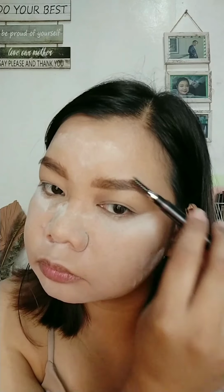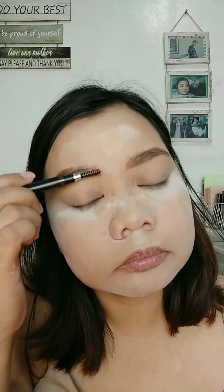Brush off those hard edges to make it look natural. To bronze my skin, I'll be using this Vice Cosmetics Aura Collection in the shade For Sure. For my eyeshadow base, I'll be using this Sis to Sis Lip, Eye, and Cheek Creamy Matte in the shade Coral Candy.